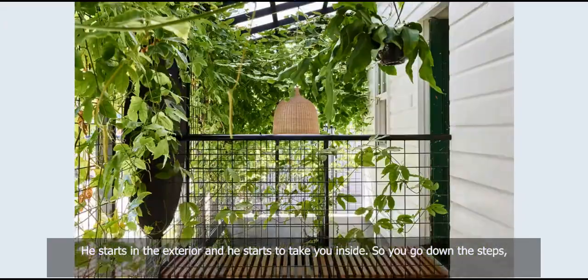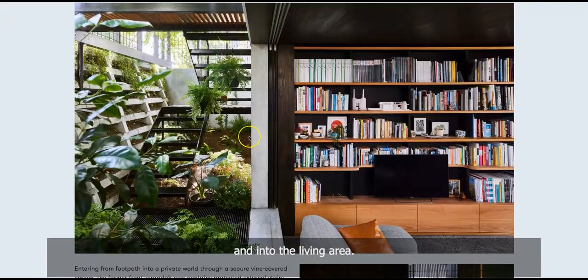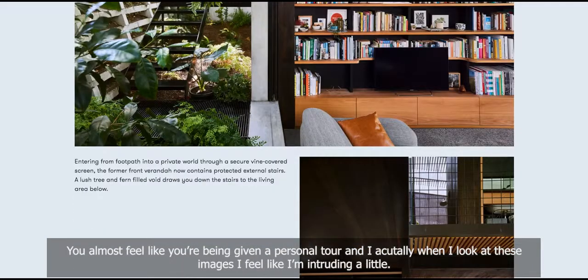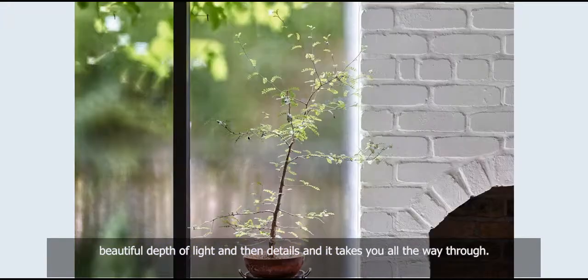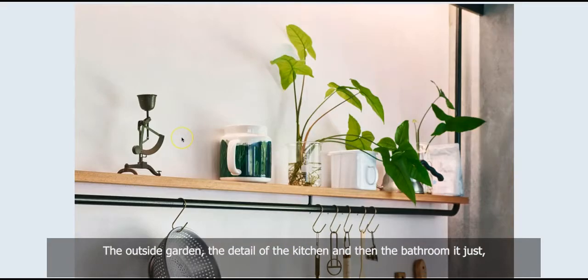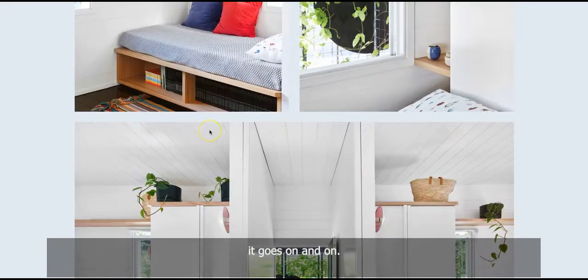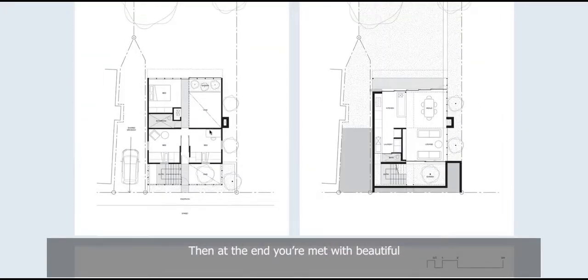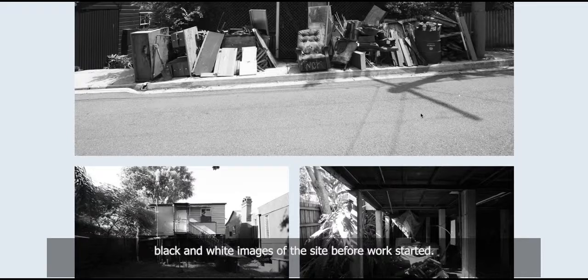He starts with the exterior and then takes you inside. So you go down the steps and into the living area. You almost feel like you're being given a personal tour, and when I look at these images, I feel like I'm intruding a little. You get these interior shots, then beautiful dappled light, and then details, and it takes you all the way through the outside garden, then details of the kitchen, and then the bathroom, and it goes on and on. Then at the end, you're met with beautiful neat drawings and floor plans and elevations. And then the best part is black and white images of the site before work started.